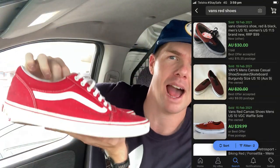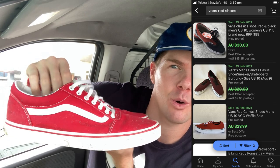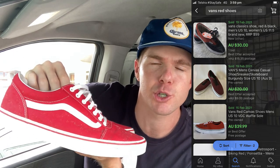You won't be able to see it, anyway, $8 I paid for those. So always grab your Vans. They generally, for us over here in Australia at least anyway, sell for about $40 to $45 pretty comfortably on eBay.